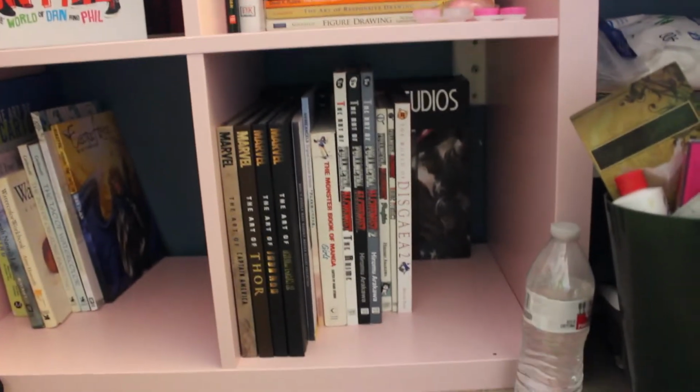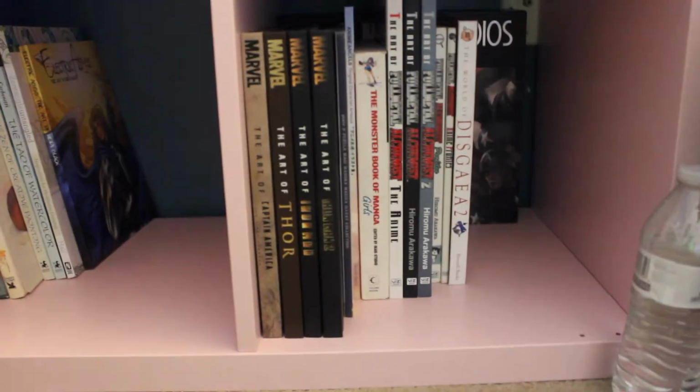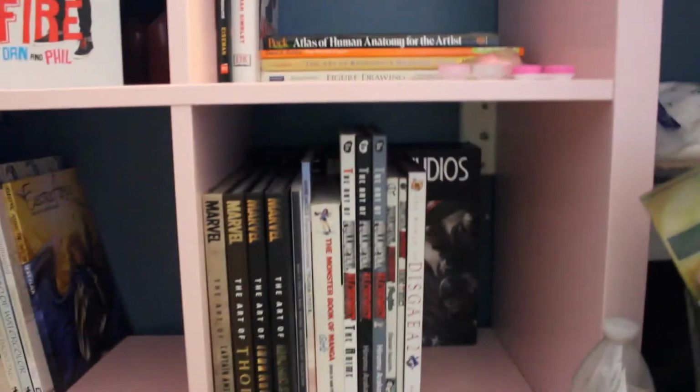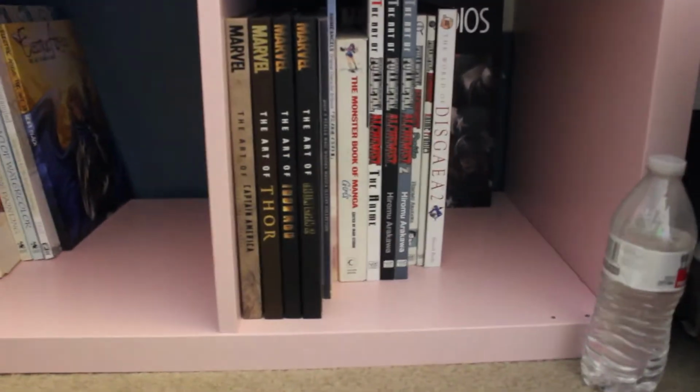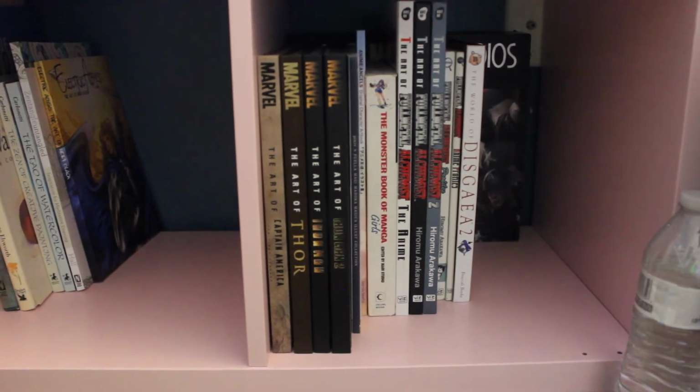And then here are my actual art books. I have these 4 Marvel art books, and the case that they came in is back there so that I can push them out farther because I don't like how deep this cabinet is. So I have The Art of Captain America, Thor, Iron Man, and Iron Man 2.